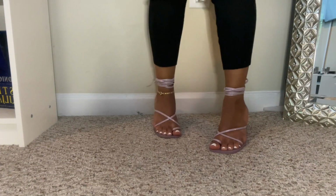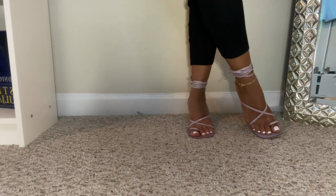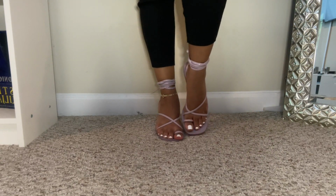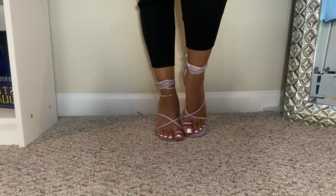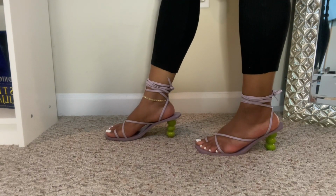So not only does this come in lavender, but it also comes in a nude color with a pink heel and of course an all black. So whatever vibe you're feeling, or whatever you think will match the most with your clothes, make this purchase, guys. It's definitely a standout shoe. Of course, I am a US size 6, and this is a 6. The pricing for this is $40.99, but of course, they have 40% off if you catch it.